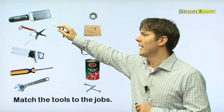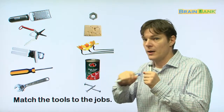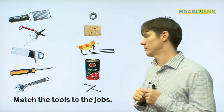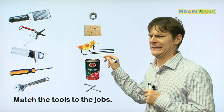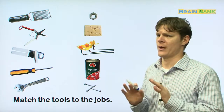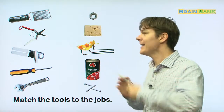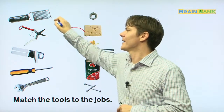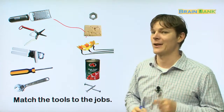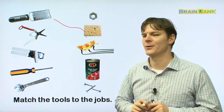The first one is a tool that we use to make things smaller. We kind of move things across it and it makes things really small. What do you think goes with that tool? The flowers? No, not the flowers. How about the can? No, not the can. What about the cheese? That's right, the cheese. The cheese goes to this tool. Do you know what that tool is called? That tool is called a grater. Grater, all right?